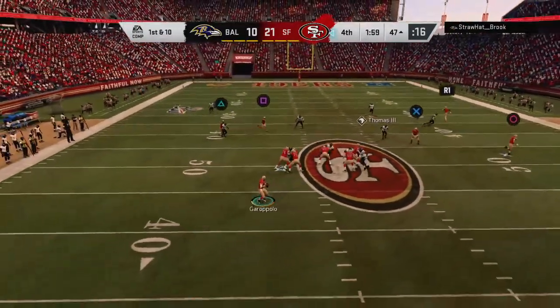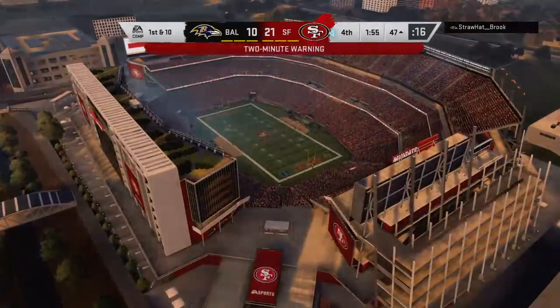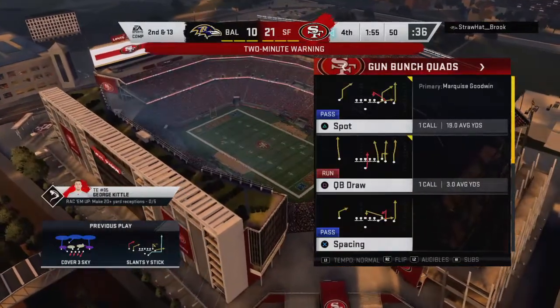So after the INT, it's Garoppolo. And the Raven pressure too much. Down he goes.